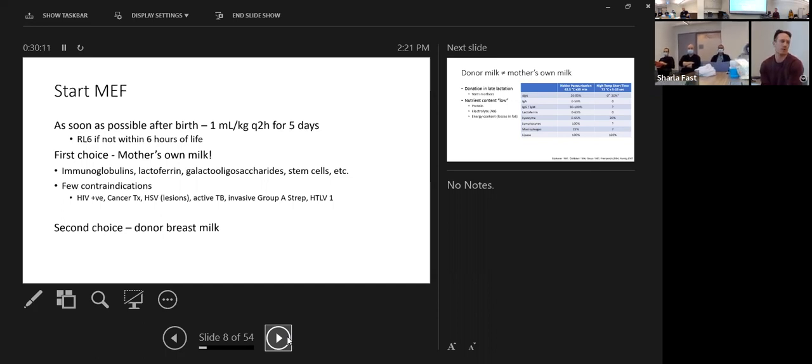But this also goes for all patients, even your relatively healthy 37-weeker. First choice is obviously mom's milk. There are many things in there that you just cannot duplicate, you cannot put in formula. Some of these things aren't available in donor breast milk either, just because of the pasteurization process and the freezing.